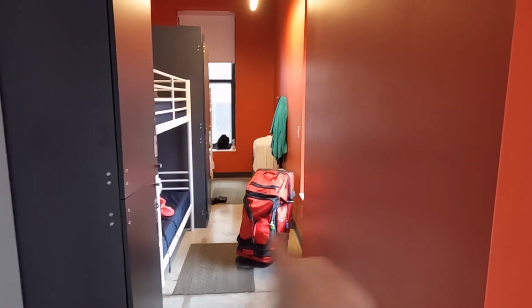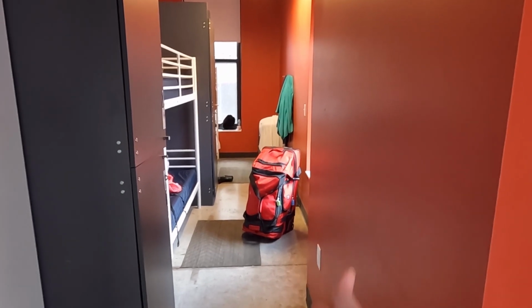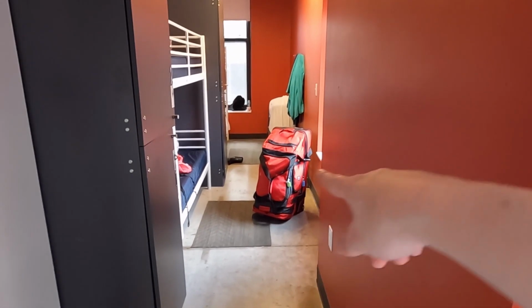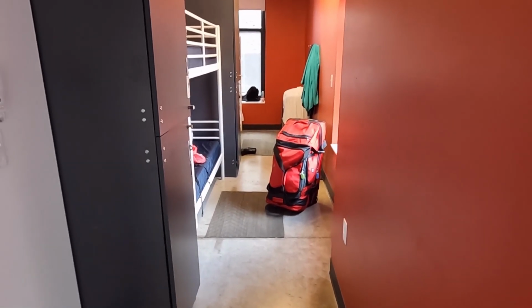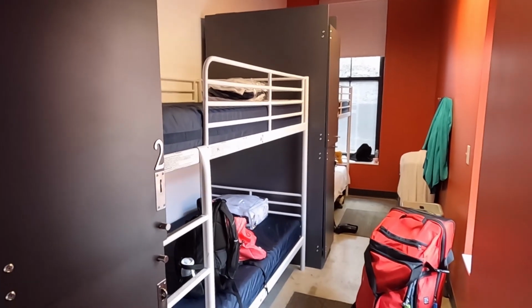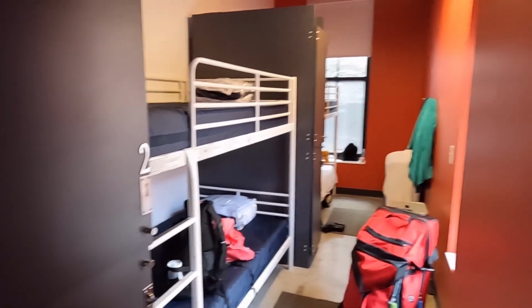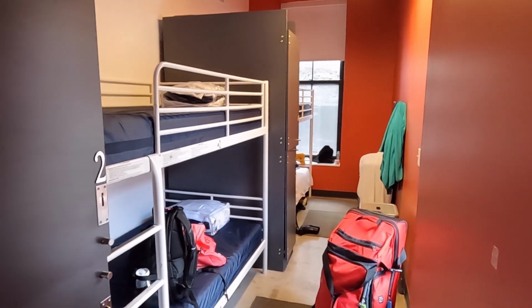I'm gonna go ahead and back up a little bit and spin the camera around so that you can see. There's a very narrow space, but enough that a wheelchair should be able to squeeze through. For reference, the red bag is my luggage, so you can see how much room there is. There are 4 beds in here. You've got that set of bunk beds, number 1 and 2, and 3 and 4 are back down here, which we'll get to in a second.